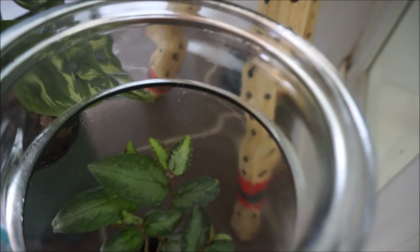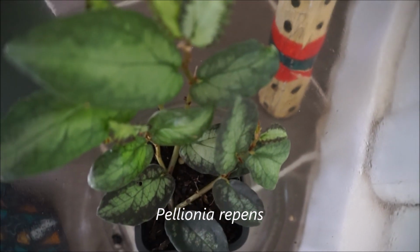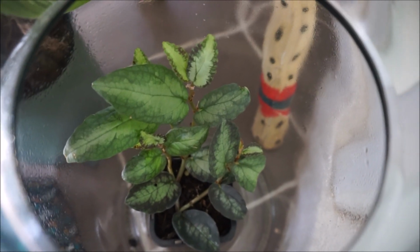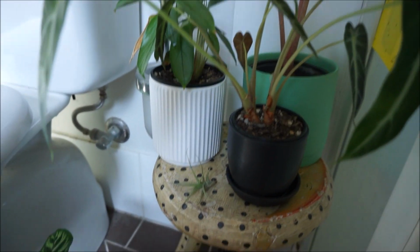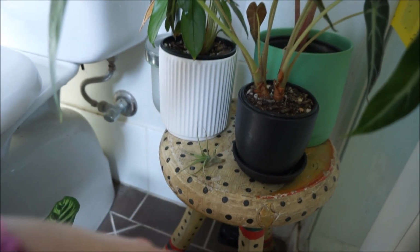Then next to it in this jar I have a Pellionia repens. It really loves this terrarium environment. It has grown heaps since when I first bought it. Then on this little stool next to the toilet, this is a little baby air plant, a little Tillandsia.